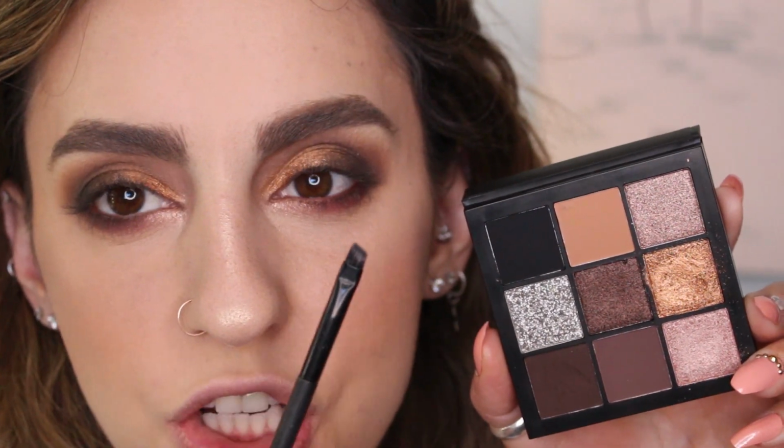With a small angled brush, I'm going to go into this matte black, and I'm actually going to create a wing using the black shadow.